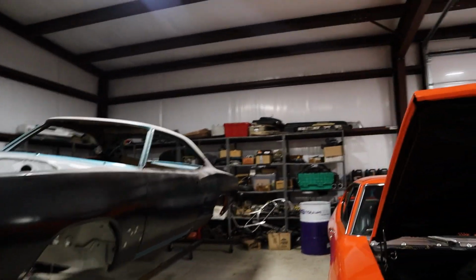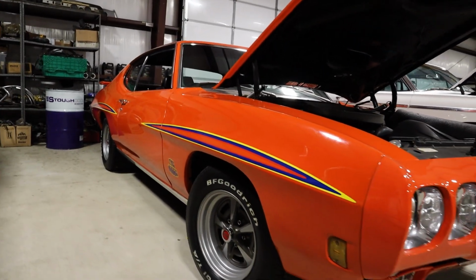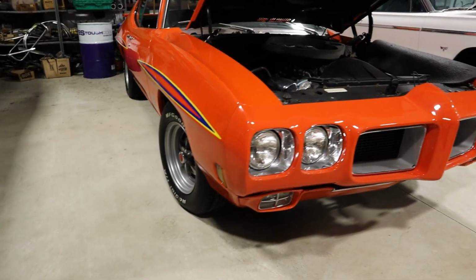Over here is a '70 Judge clone. It's an original GTO. It's a Judge clone now. We're adding air conditioning to it. It's a 4-speed, 455. We're going to put Vintage Air on it.